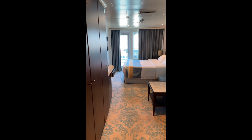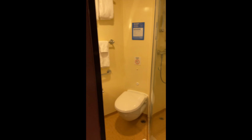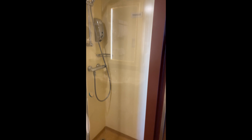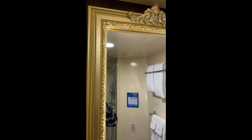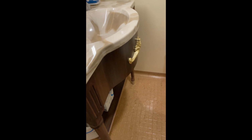Do another quick little walkthrough just from a different perspective. Again, the bathroom is quite nice. There is a plug for your shaver beside the mirror. There was shampoo and body wash in the shower.